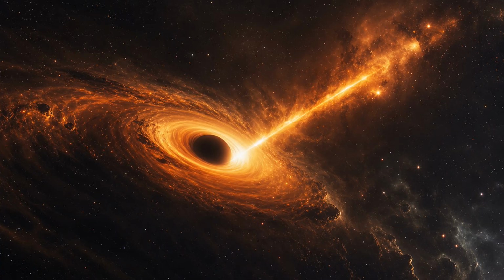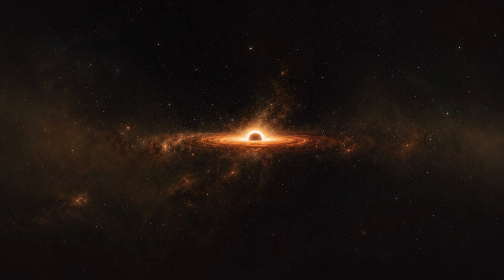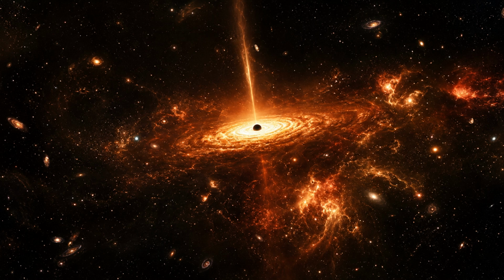How did it get so big? Black holes grow slowly, over billions of years, but this was already a giant when the universe was only a few billion years old. In fact, physicists calculate that a black hole feeding normally should top out around 50 billion suns. It should run out of food. TON 618 blew past that limit.